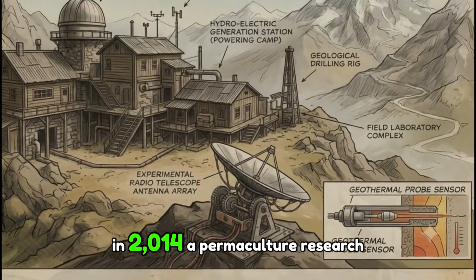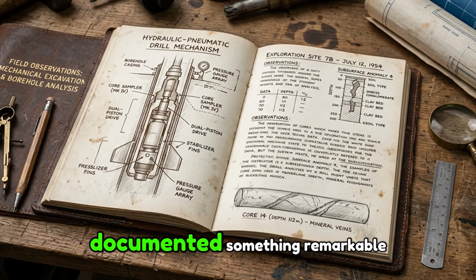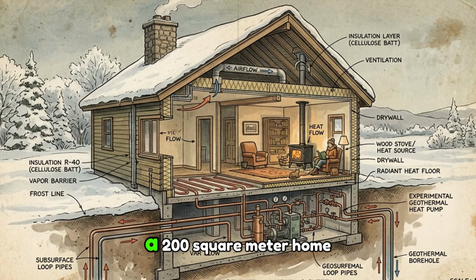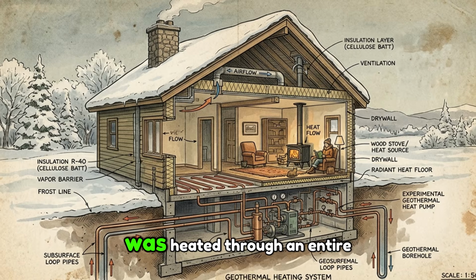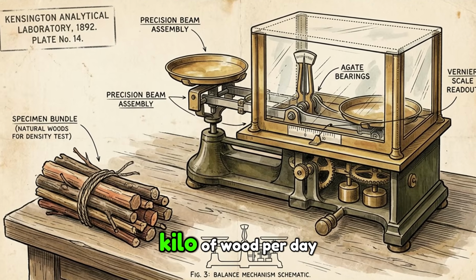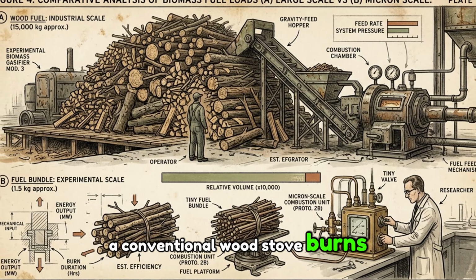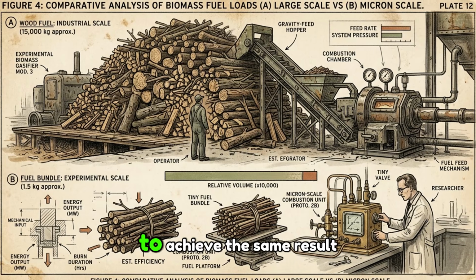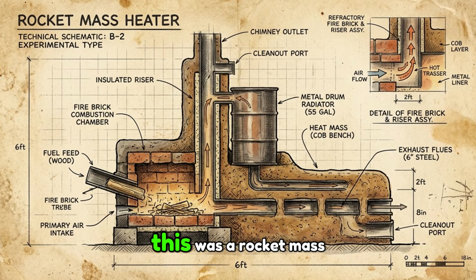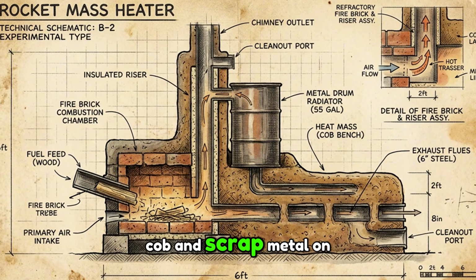In 2014, a permaculture research station in Montana documented something remarkable. A 200-square-meter home was heated through an entire winter using only 3 to 4 kilos of wood per day. A conventional wood stove burns through 20 kilos or more to achieve the same result. This was a rocket mass heater built from fire brick, cob, and scrap metal.